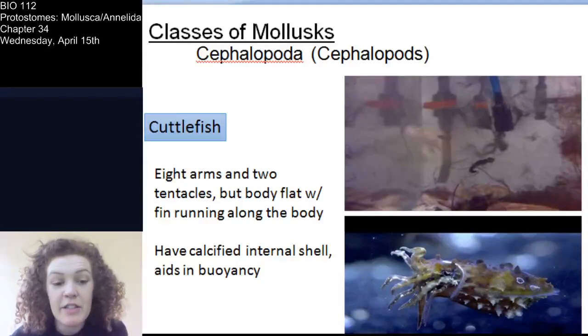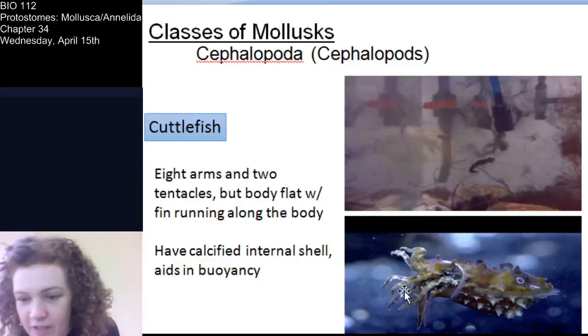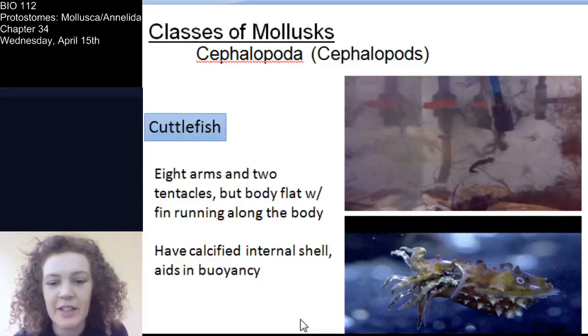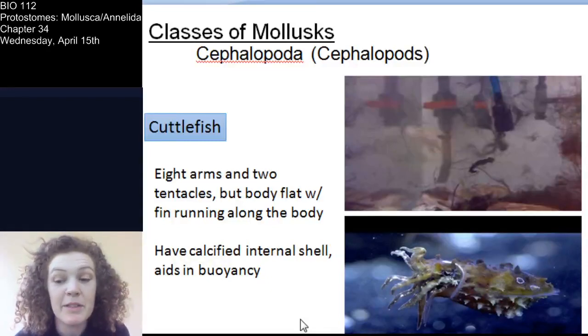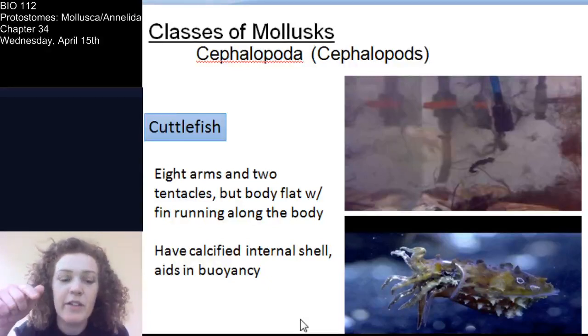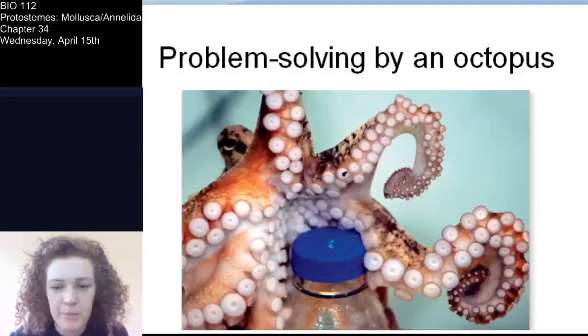All right, so let's talk about the different kinds of cephalopods. This is a cuttlefish. Cuttlefish, yes. I think I've said that enough, don't you? All right, so these organisms have a flat body, but they have a fin that goes along the body, 8 arms, 2 tentacles. So most of what you're seeing on the animal is arms, and so the way you tell the difference, here's how you tell the difference. I should have shown you with the octopi as like arms and tentacles. They're mostly arms. Here we go.